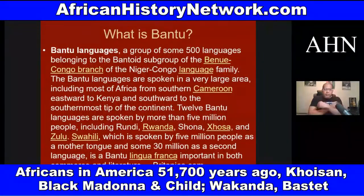Bantu languages are a group of some 500 languages belonging to the Bantoid subgroup of the Benue-Congo branch of the Niger-Congo language family. The Bantu languages are spoken in a very large area, including most of Africa, from southern Cameroon eastward to Kenya and southward to the southernmost tip of the continent, down into southern Africa. 12 Bantu languages are spoken by more than 5 million people, including Rundi, Rwanda, Shona, or isiXhosa. isiXhosa is the language spoken in the film Black Panther. That's a real African language, and it's a Bantu language.